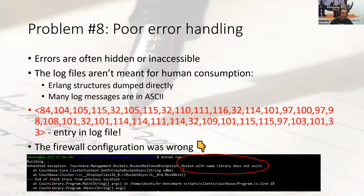For example, let's take a look at this. I'm running this particular system, and I messed up the firewall configuration. So I'm going to get this error. And this is a surprise to me because I created that. I can see that, but I could not connect to that. But it wouldn't tell me it cannot connect to port X. It would tell me, oh, this database does not exist. It's your problem, you figure it out. At some point, I felt like this is laughing at me.